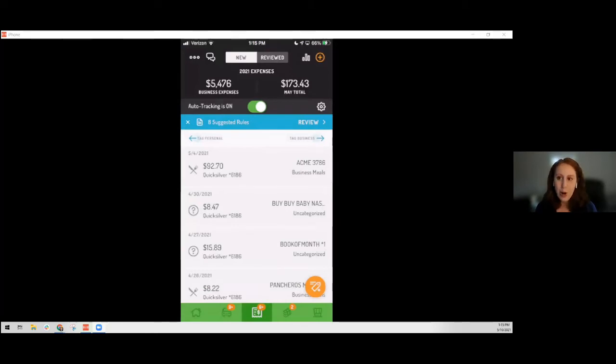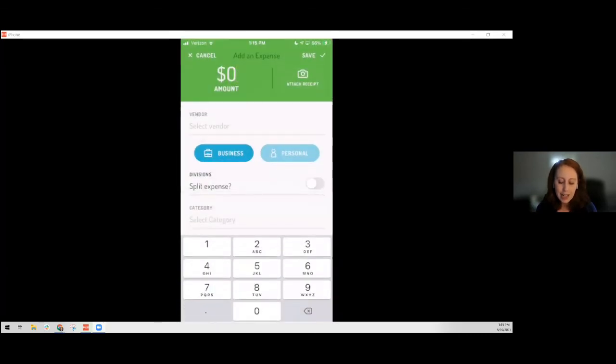The other great thing is you can also enter expenses manually. So if I tap the plus sign in the top right-hand corner and decide to add an expense, I can enter in any cash expenses or expenses for accounts that aren't linked in Hurdlr.